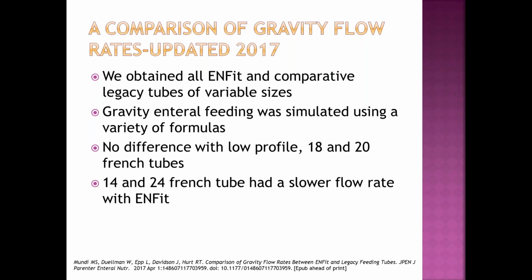And enteral feeding was simulated with gravity feeding. And we found that there was no difference if you were gravity flowing with the syringe or a gravity bag. There was no difference with the low profile tube, the 18 French tube, or the 20 French tube. A standard 14 French tube and 24 French tube did have a slower flow rate with ENFit.